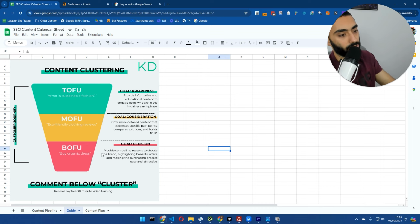Now, somebody that's searching for that wants to buy the organic dress. They're ready to buy. They've done their research. They're like, right, okay, I want the organic hat that's made out of palm trees or whatever, right? So that's how you should be looking to structure your website.